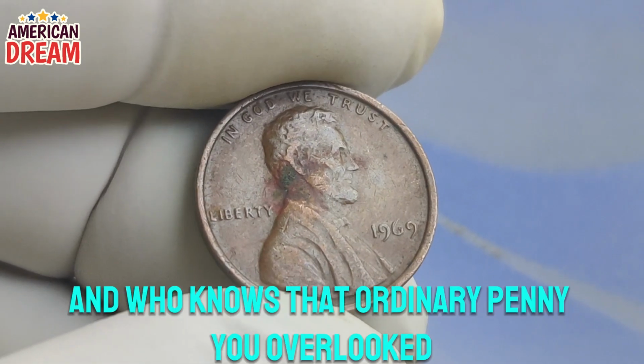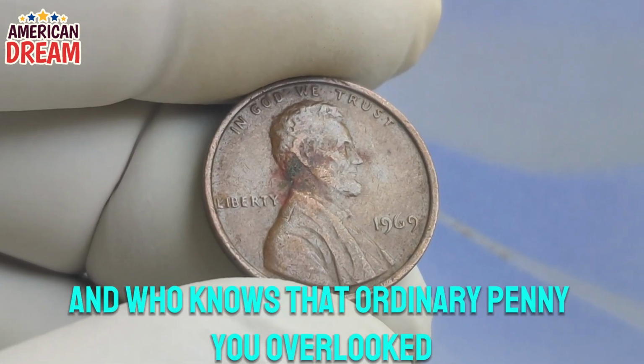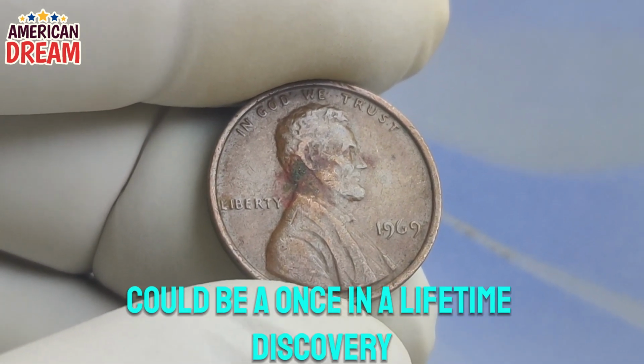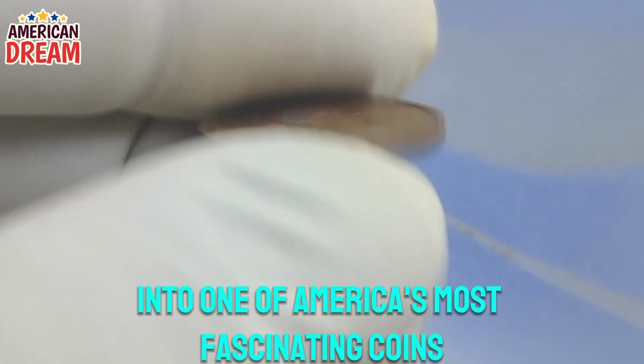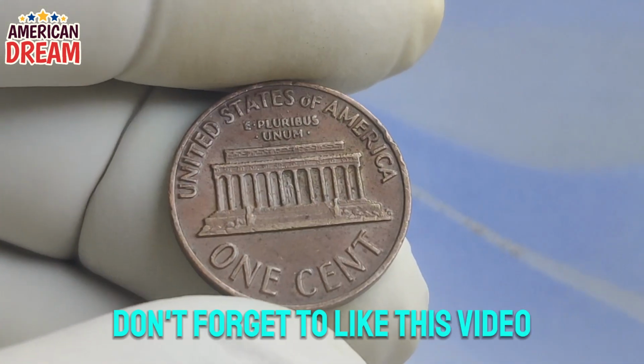Chapter number 9. Final thoughts: could you be holding a fortune? So there you have it, folks, the 1969 1-cent Liberty Lincoln penny. A coin so common, yet so potentially valuable.